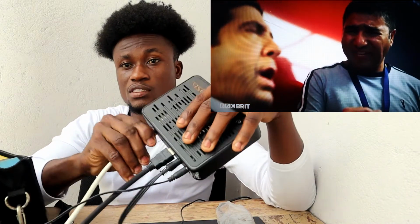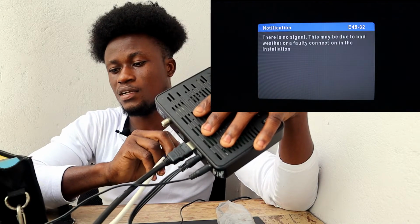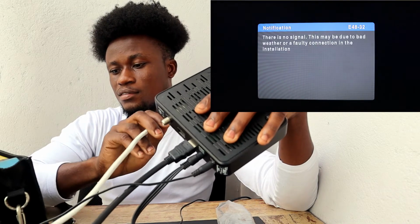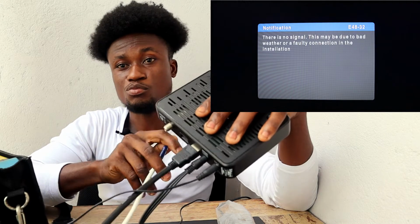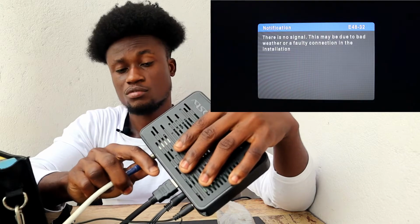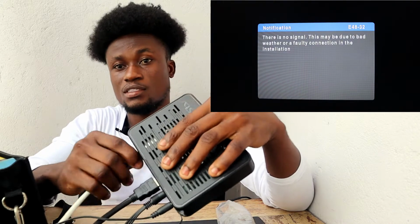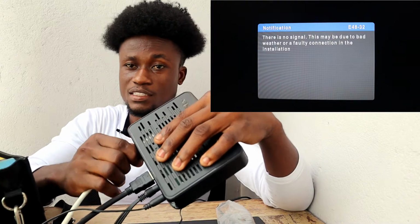Okay, so whenever you receive this error notification on your screen, I'm talking of this error, it states that there is no signal. This may be due to bad weather or a faulty connection in your installation. Whenever you receive this error E48-32, it actually states that you are not having any signal.